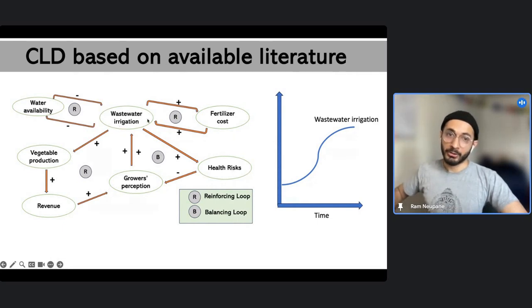But let's say when growers do a lot of wastewater irrigation, it's going to pose more health risks, right? And when there are more health risks, then growers are going to become less positive on wastewater irrigation. That's why it has a negative sign. Whereas if growers have other clean sources of water and availability is high, then growers are going to use that water, right? Not the wastewater irrigation. So here I have annotated it as a negative sign. And there are different loops here. This is one loop. If the fertilizer cost increases, wastewater irrigation increases. That means change in one variable is driving or amplifying the whole system. That's why this loop has been annotated as a reinforcing loop. Whereas this is a balancing loop.